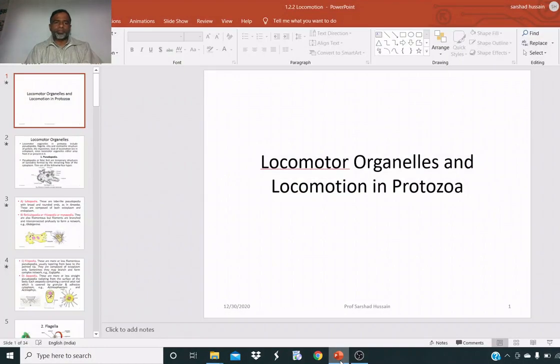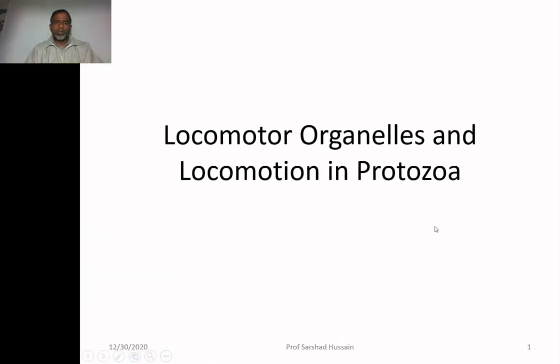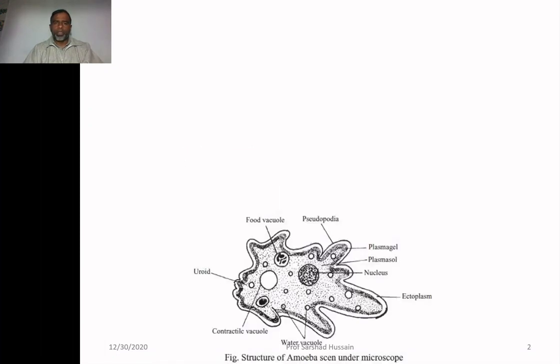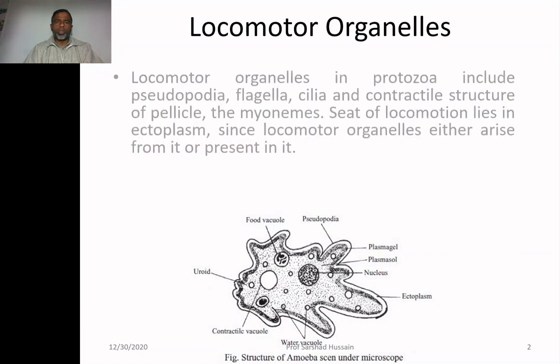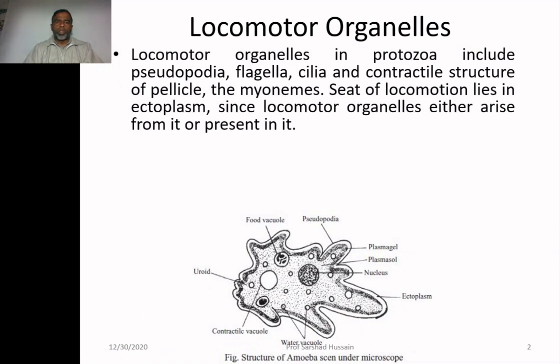Dear students, today we shall discuss the next topic, that is locomotor organelles and locomotion in protozoa. Let us start with the locomotor organelles. Those organelles which are required by the protozoans for locomotion are called locomotor organelles. In protozoa, locomotor organelles may be pseudopodia, flagella, cilia, and contractile structures of the pellicle called the myonemes.